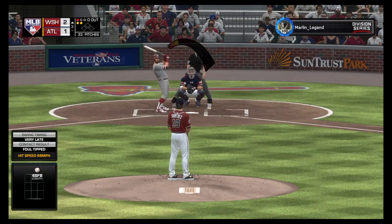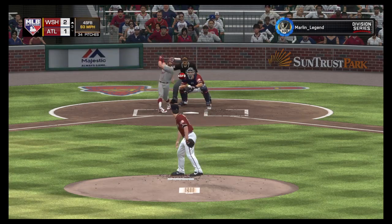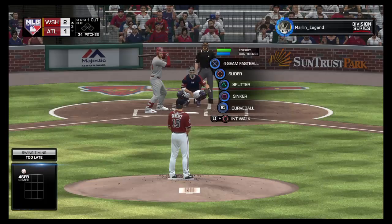I like the pitch right there. 2-strike fastball out of the zone. See if he'll chase. I'd go even further out this time. See if he chases it again. Fastball swung on and missed for the first out.